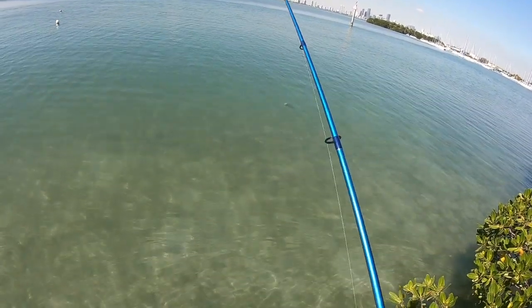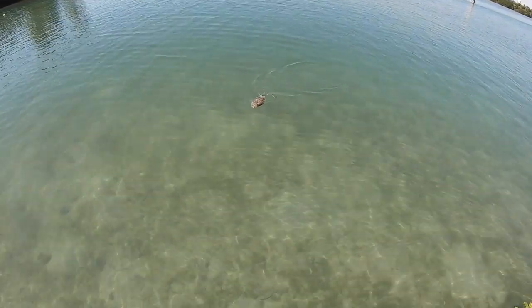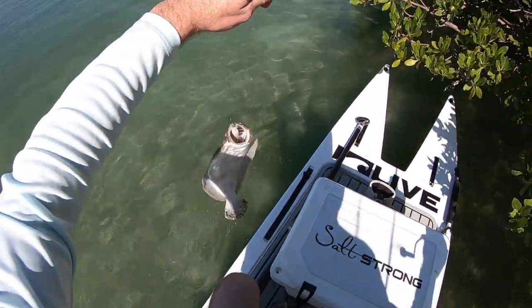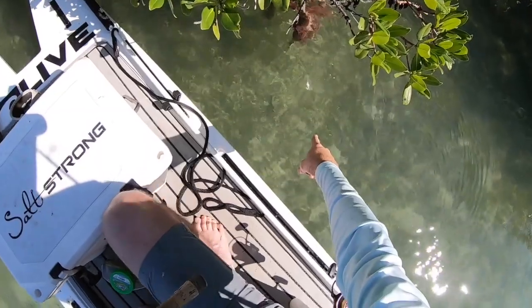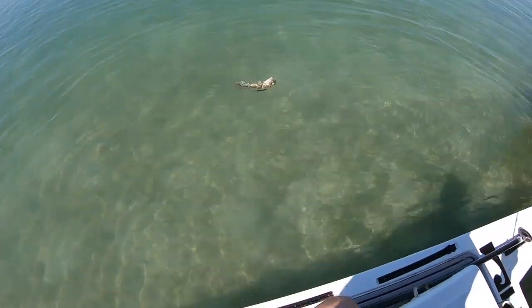Oh, flounder. How awesome. That's a solid flounder. I was not expecting a flounder. Oh. Easy. And guess what he spit out? Exactly what bait had been out there on the flats.